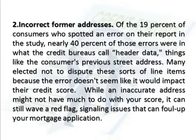2. Incorrect former addresses. Of the 19% of consumers who spotted an error on their report in the study, nearly 40% of those errors were in what the credit bureaus call header data, things like the consumer's previous street address. Many elected not to dispute these sorts of line items, because the error doesn't seem like it would impact their credit score. While an inaccurate address might not have much to do with your score, it can still wave a red flag, signaling issues that can foul up your mortgage application.